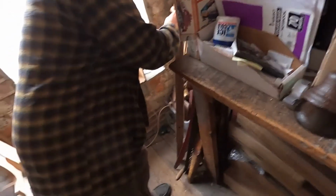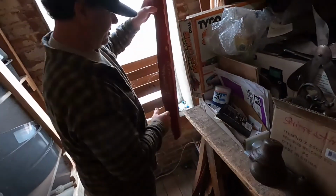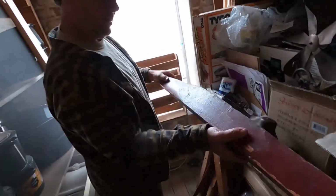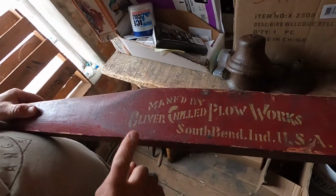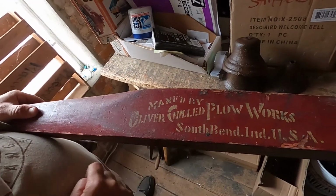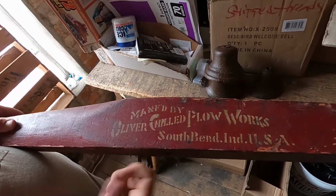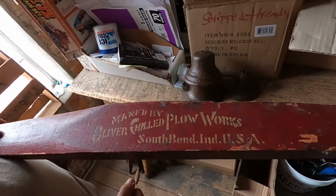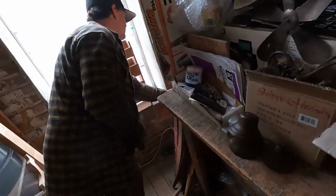Look at the handwriting on that one. Oh, look at that in gold too. What does it say? Manufactured by Oliver something Plow Works, South Bend, Indiana, USA. Wow. That is cool.